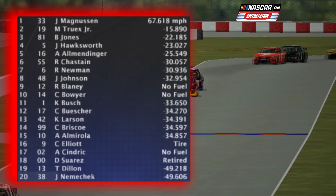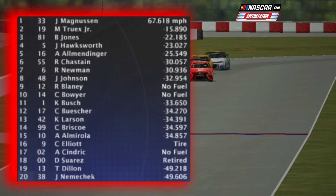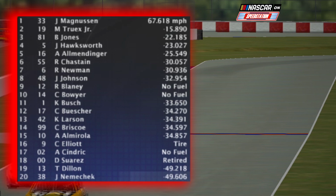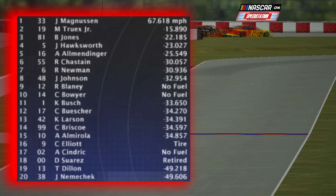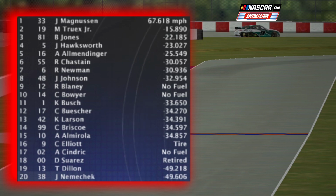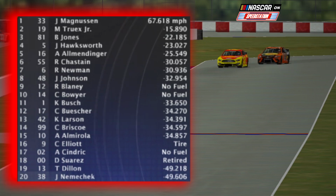In his 2 starts in the 33 car, he ends up with 2 victories above Martin Truex Jr., Brandon Jones, Jack Hawksworth, A.J. Allmendinger, Ross Chastain, Ryan Newman, Jimmy Johnson, who managed to rally back after an early race incident, Ryan Blaney, and Clint Boyer, who managed to get back without fuel. And that's your top 10 after a chaotic final lap at Palm Beach International Raceway.